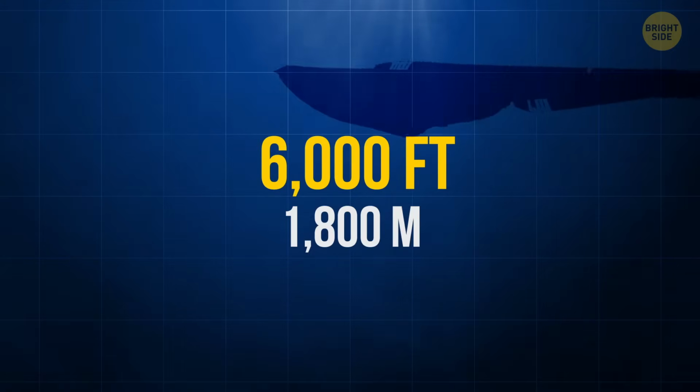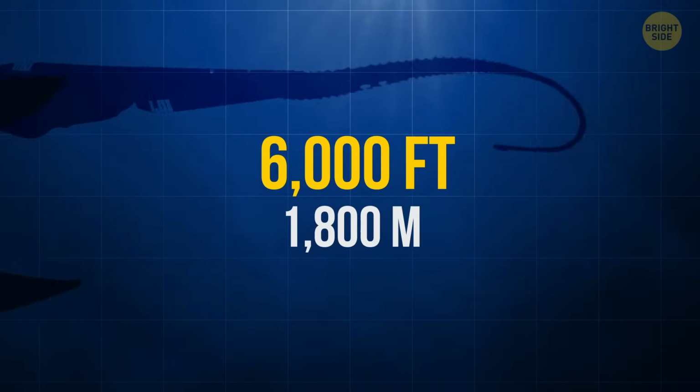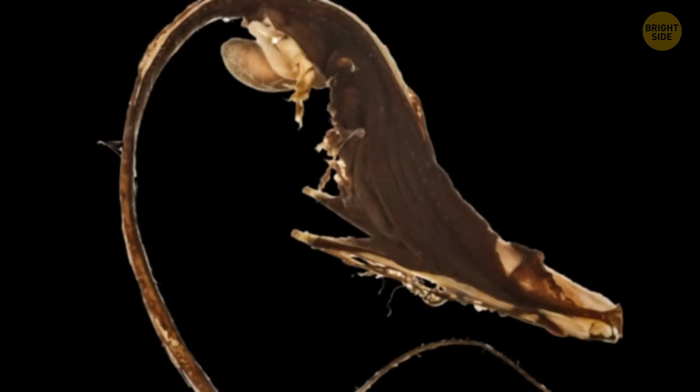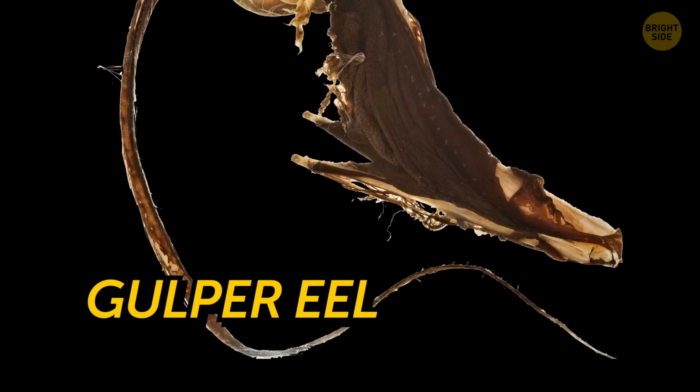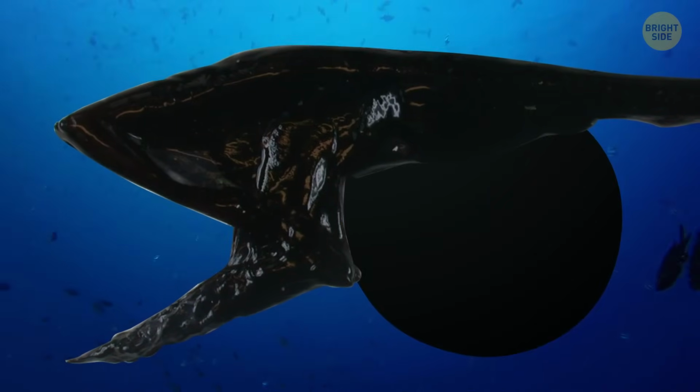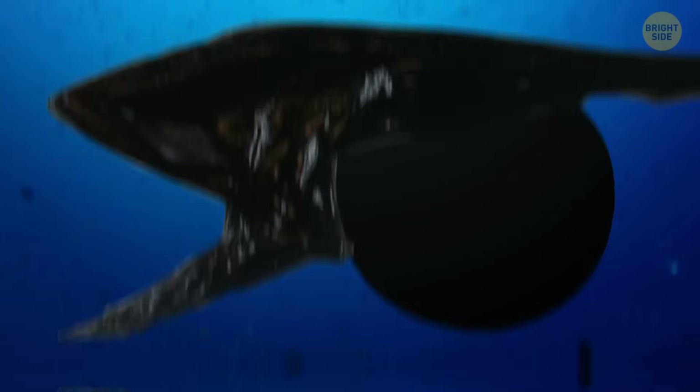At the same depth, you meet another deep-sea inhabitant. Its most prominent feature is its huge mouth. Thanks to it, the gulper eel can swallow its prey whole. Its stomach can expand to a terrifying size when it needs to fit something large.